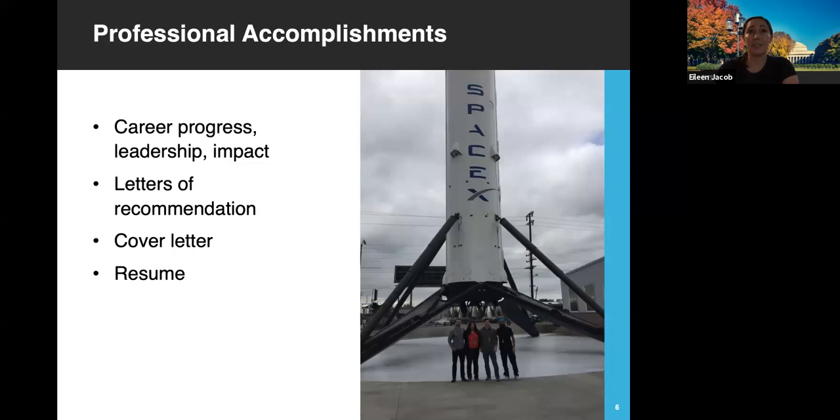I'd advise also to give your recommenders plenty of time to write the letters. It's also good ahead of time to discuss your career interests with them and talk about why you're pursuing your graduate degree, to give them more context into your next professional steps and what you hope to do.